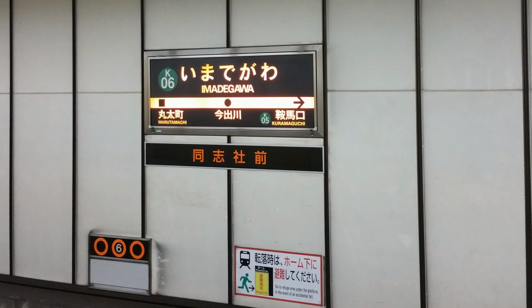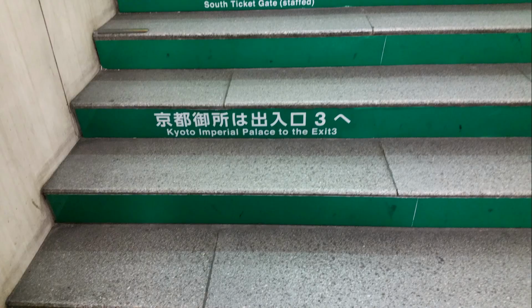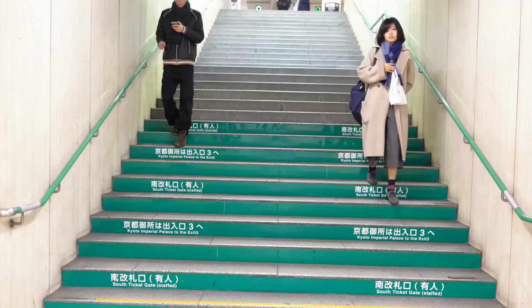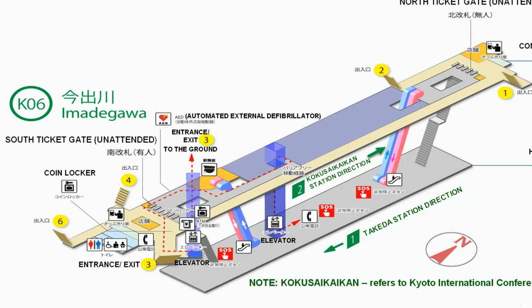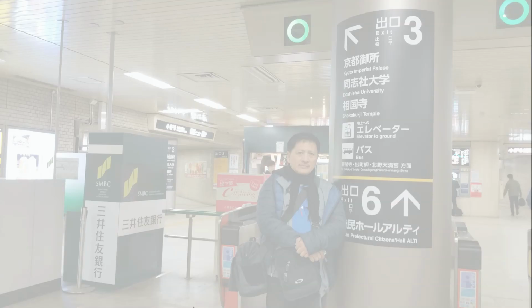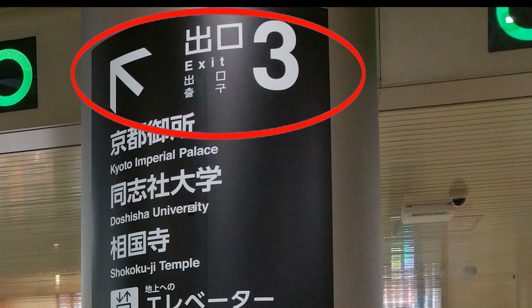After getting down the train at the Imadegawa Subway Station, we went up the stairs going to exit number 3, which is going to the Kyoto Imperial Palace. You can also use the escalator or elevators provided at the station. Just beside the ticket gates, we also found the signpost showing us the way to exit number 3, which is going to the Kyoto Imperial Palace.